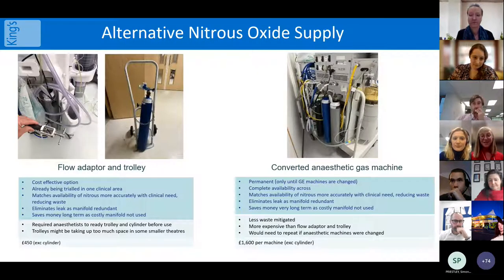Of course, we can't decommission any manifold without offering an alternative supply. I don't think we would have had such an open and happy response if we had said we weren't going to give them anything in return. So these are the two options that we're using at King's at the minute. For our liver theatres area, we use the flow adapter and trolley option, and that's because it's one single area, so it's really easy for them to have this.